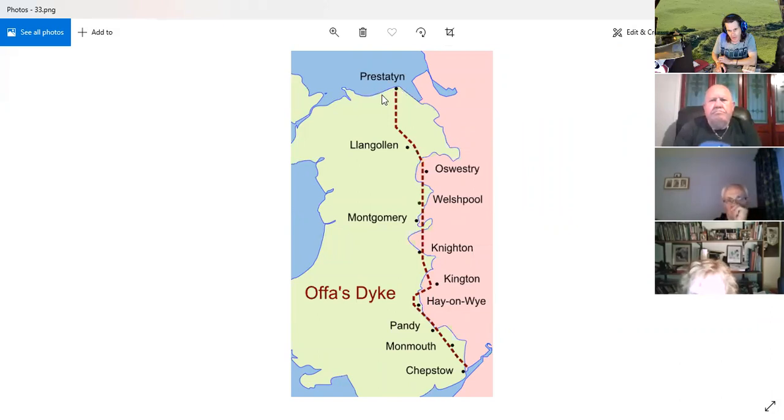This is actually showing it not going the Whitford Dyke length. So whether Whitford Dyke actually joined with Offa's Dyke or Offa's Dyke is something completely separate is another thing altogether.